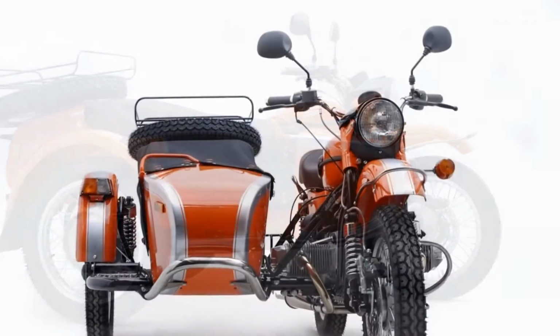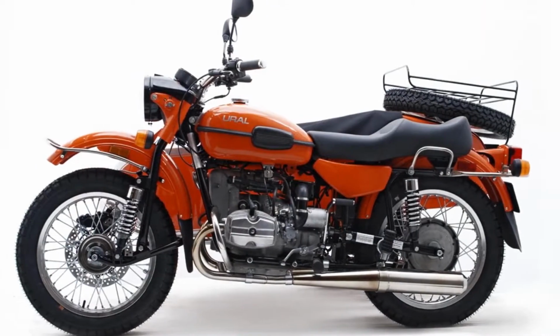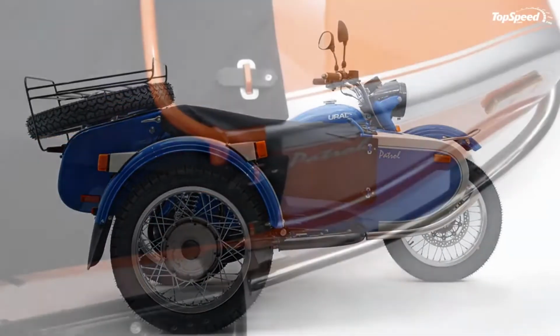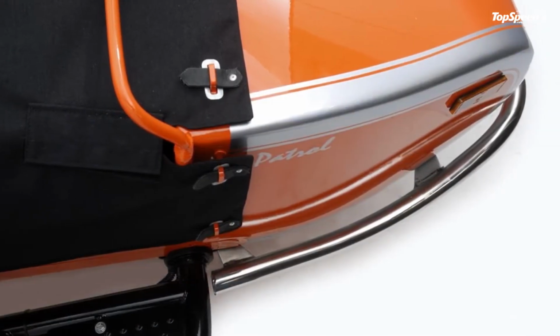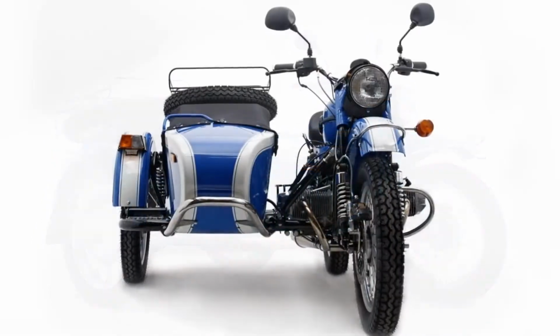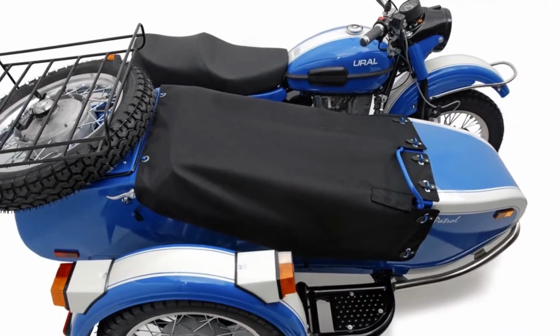The new 2012 Ural Patrol is based on the company's military motorcycles, which managed to attract a lot of fans thanks to their reliable and tough character. Like its predecessors, the 2012 Ural Patrol has a strong build quality and is reliable to the core. It's also similarly tough and is capable of dealing with harsh terrains without too much fuss.